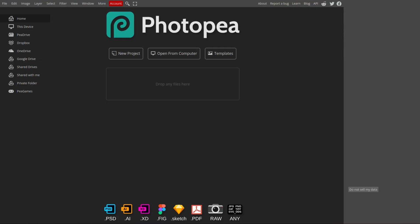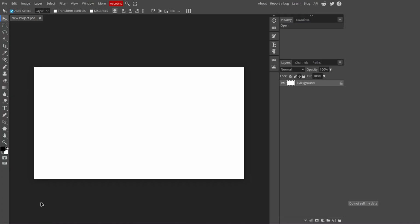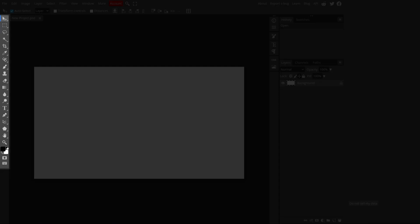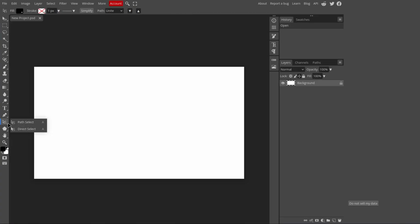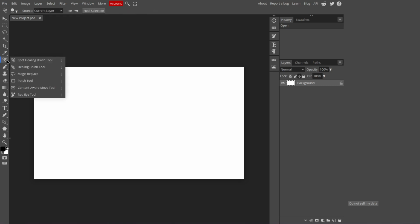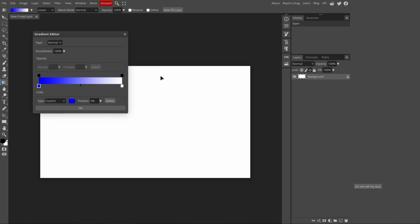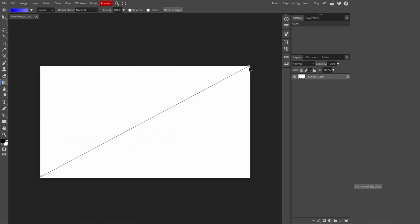To demonstrate how this online program works and its basic functionalities, we will create a new project by clicking the New Project button. On the left side, you will see a panel with the tools you can use. If you see an arrow next to the tool in the bottom right corner, it means there are similar tools available. You can view the list of available similar tools by clicking and holding the left mouse button for a moment. For example, we can change the background color by selecting two colors.